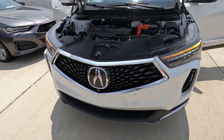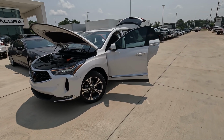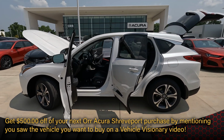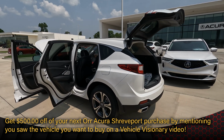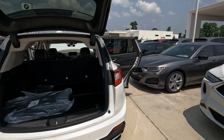This is the 2023 Acura RDX. This is the SH all-wheel drive advanced model we are going to be taking a look at today. And we're at Orr Acura in Shreveport, Louisiana to see if we can answer the question, is it worth the sticker price of $53,345?